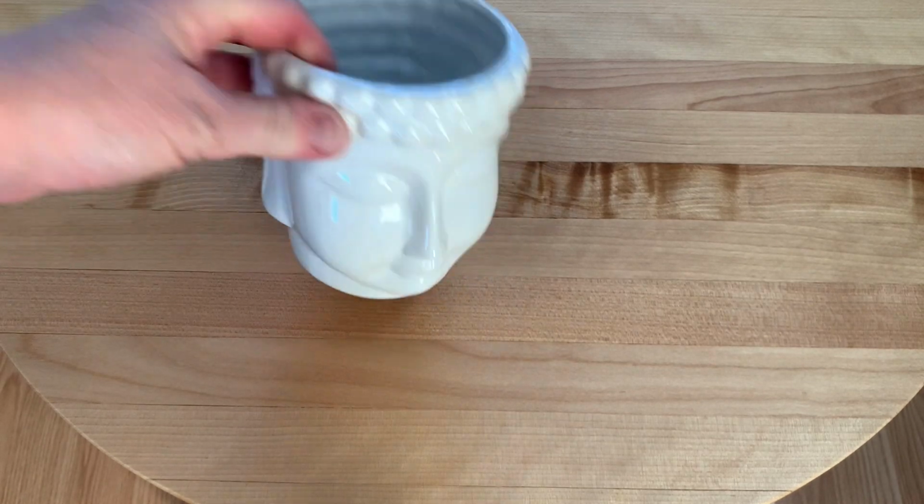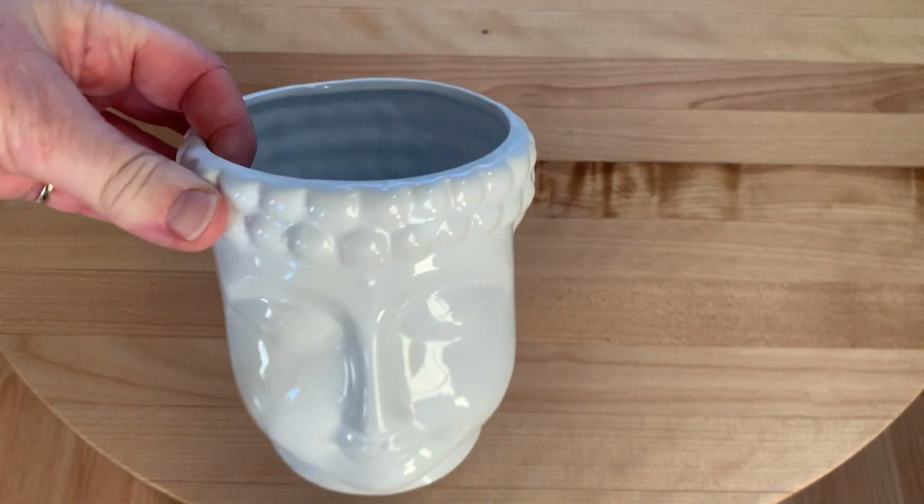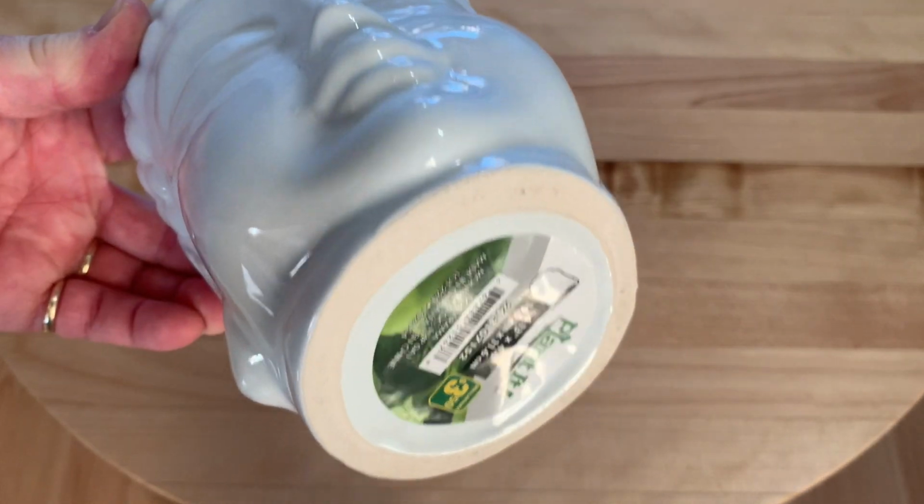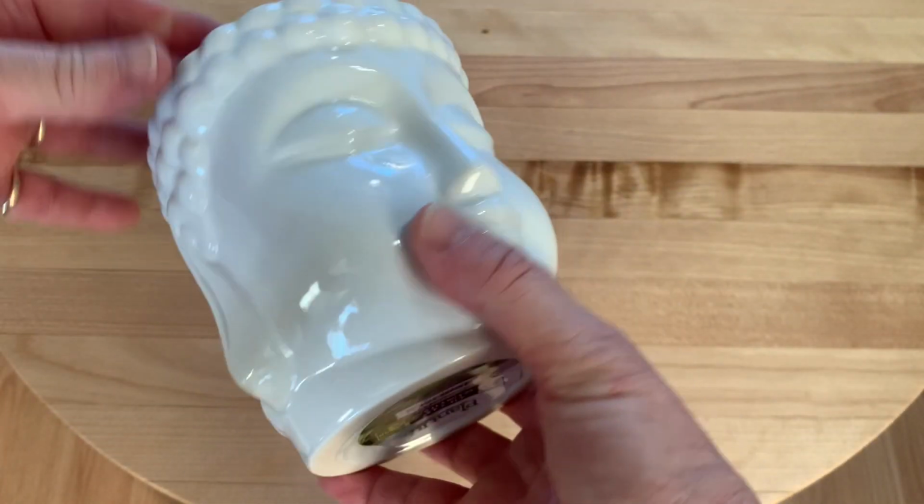So the next thing I bought here was a new planter. This is absolutely beautiful. I bought it in the white. It's in the shape of a Buddha face, and I paid $3.50 for this, so absolutely beautiful.